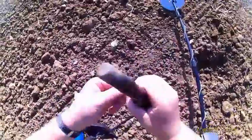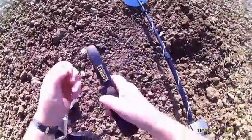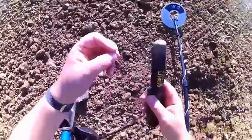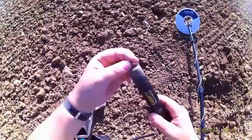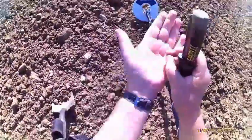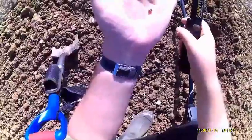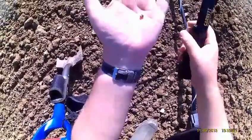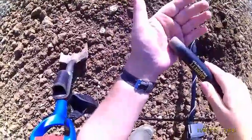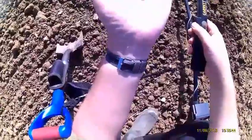How about that, folks? This C-scope machine is incredible. Even my pinpointer can't pick that up, just barely. That is an air gun pellet. Probably the smallest thing I've ever found. No wonder it's difficult to find.